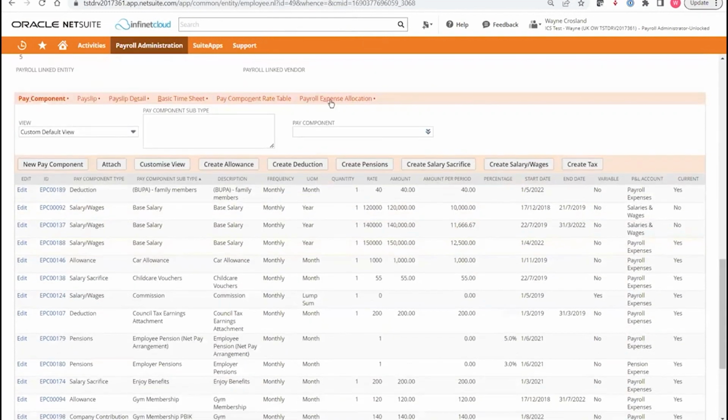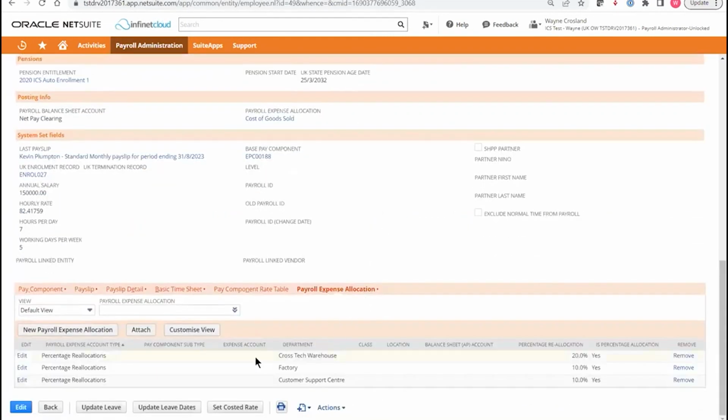Going back to Kevin, so we talked about that. We also have another ability where we can reallocate costs based on a percentage basis. So Kevin does spend time between different departments, or it might be different locations, or you might be using the class classification or a custom segment. So using percentages, I can reallocate these costs at the end of the pay run and create journals off the back of that to reflect back into your P&L and general ledger.